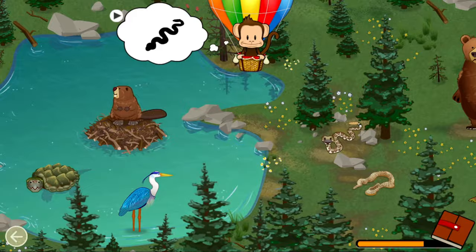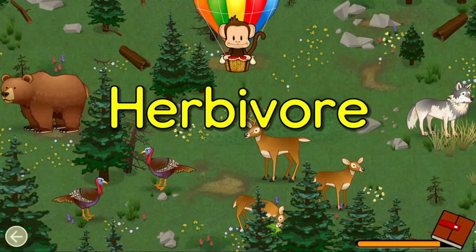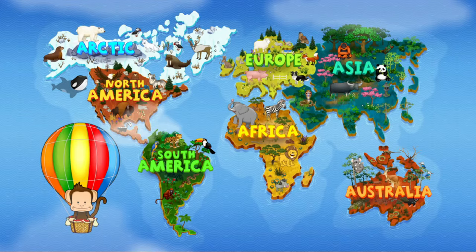Camouflage! Well done! Herbivores eat plants. A deer is an herbivore. Let's feed the deer. Herbivore! Well done! You earned a badge! Skunk! Tap Milo to go back to the world map. Where should Milo go next? Australia! Let's go!